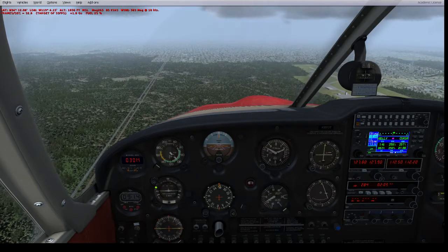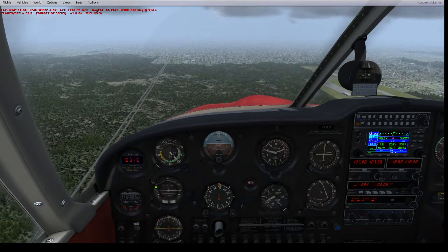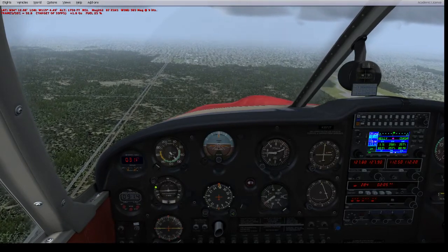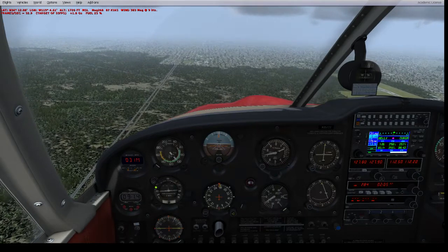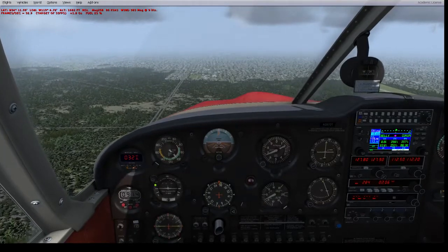We've lost sight of the runway, so I cannot land yet. I can't go below 300 feet. A little bit. Go back over a little bit. The wind's starting to die down, so we get back on our normal course. There's 17, so we're going to go ahead and hold the nose up.